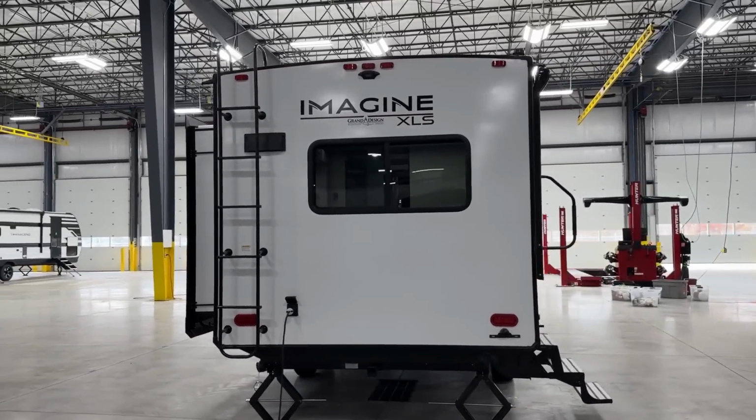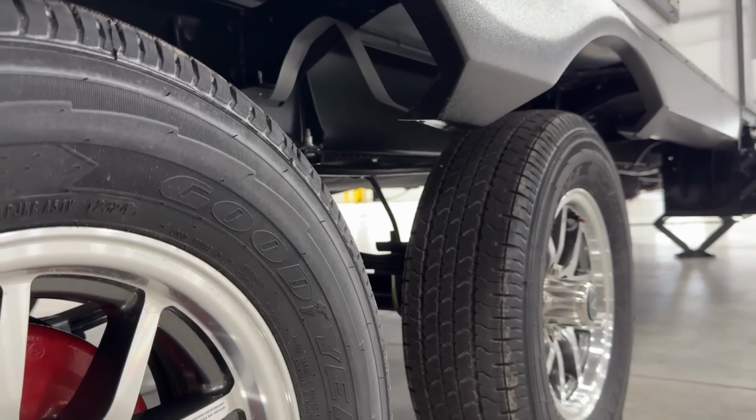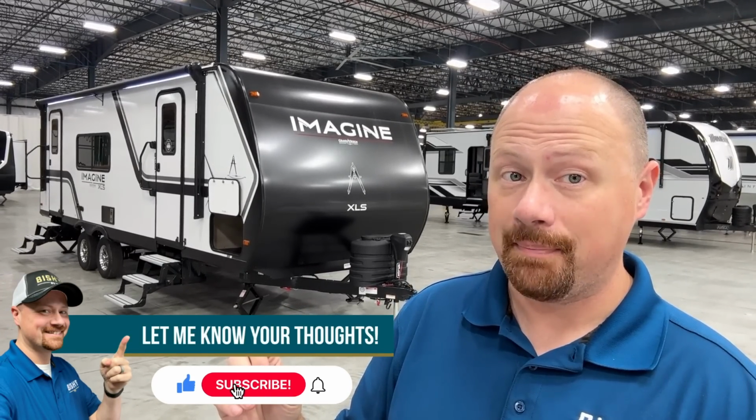It's got a couple things people may not like. Some people are like, I hate walk-through bathrooms. This is probably not the right camper for you then. But for the most part, I have to go looking for trouble in this thing with the magnifying glasses.